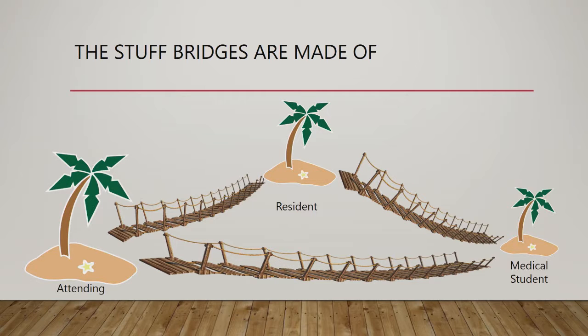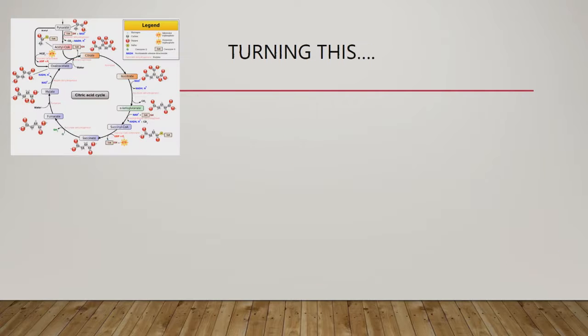So it wasn't just a linear progression. It became something where it was mutually beneficial, where the medical student was teaching the attending, who was teaching the resident, who was teaching the attending, and there was this back and forth where everybody who showed up got benefit. And you guys might ask yourself, exactly how are we going to do that?